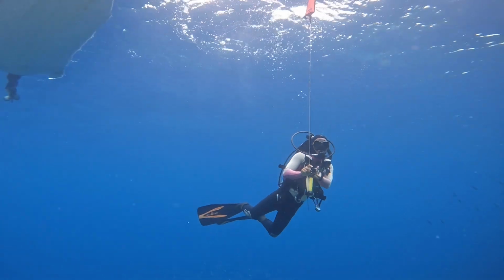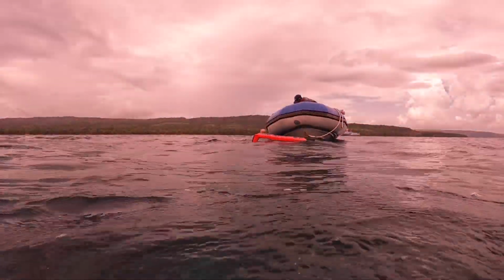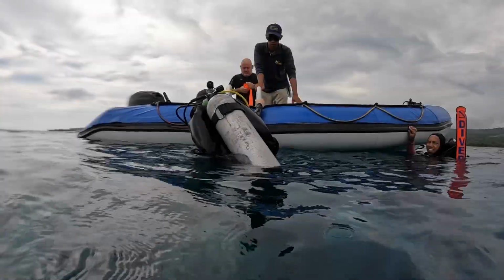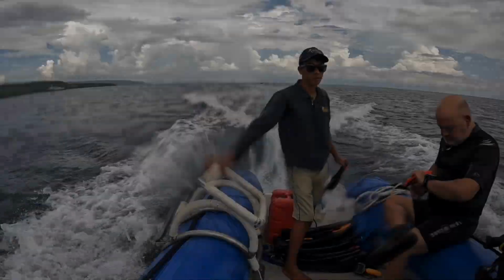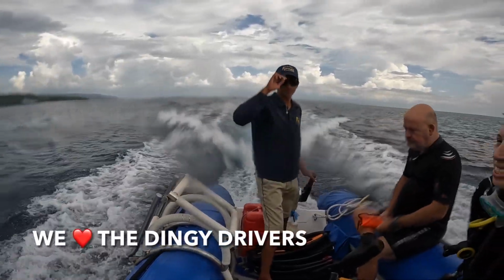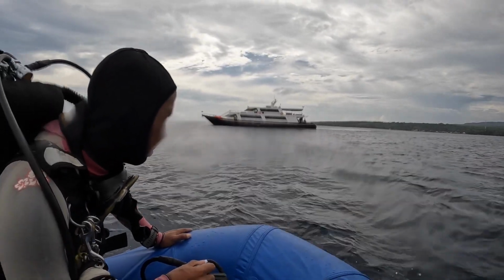When our tanks were running low on air, our guide Katut put up an SMB, which signaled the dinghy driver to be there when we surfaced after our safety stop. There was a bit of effort involved in climbing into the dinghy, but once you're in it, they ferry you right back to the boat where you can clean your gear and stow everything for the next dive.